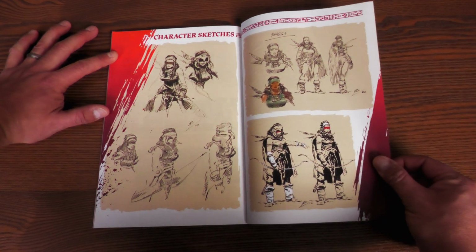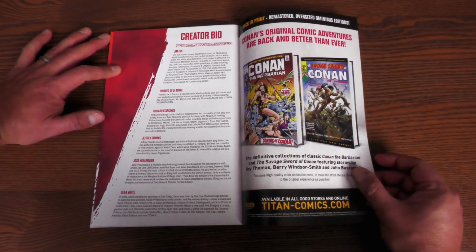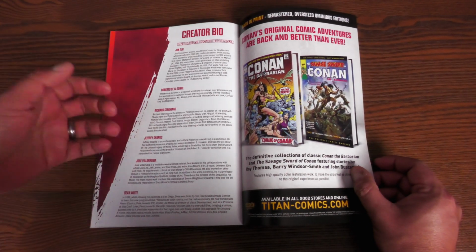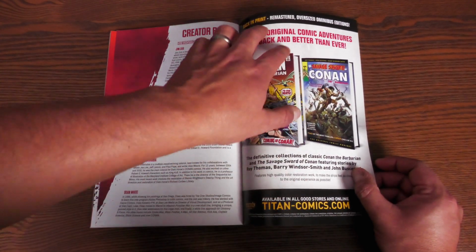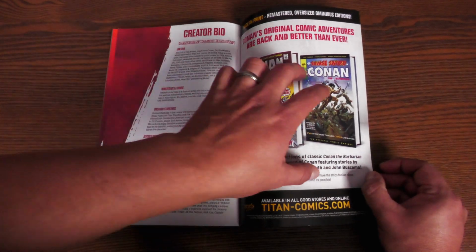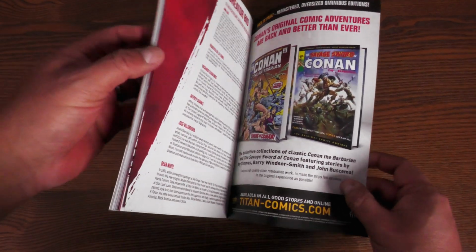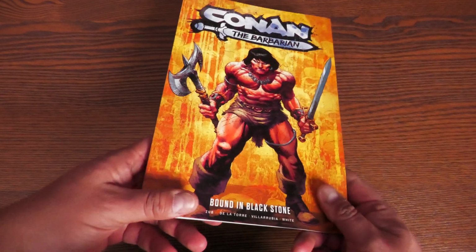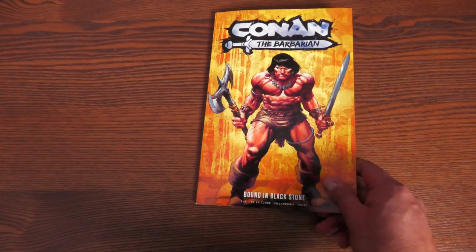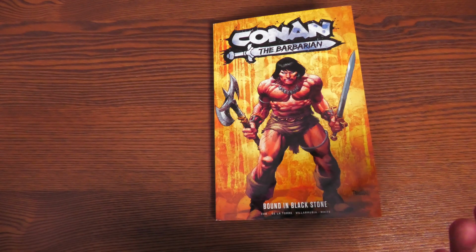Character sketches right here. There's Brizza, who's our main female lead, and then the creator bio on all these wonderful folks that put the book together. Back in print, remastered, oversized omnibus. I've announced these, and there is delays, but hopefully they will come out. 128 pages, $17.99. Now, moving forward, I'm just going to talk about my thoughts on the book.